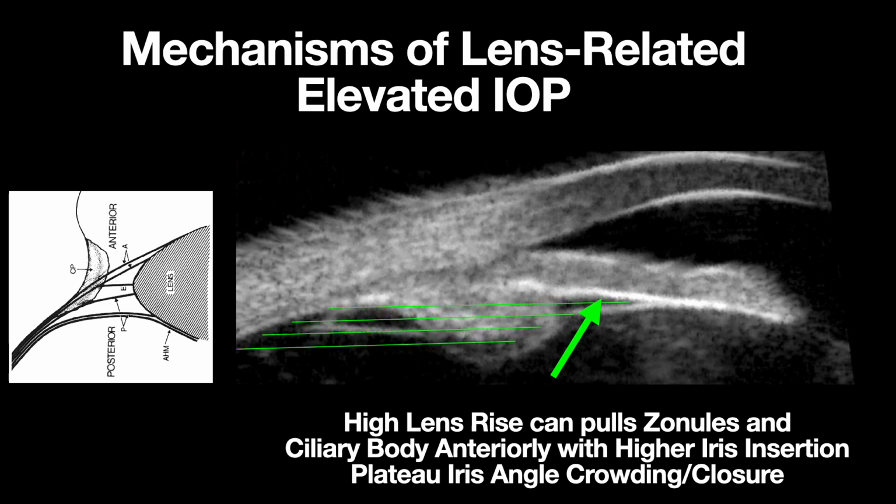And this can result again in another mechanism of angle closure. So we've spoken about pupil block, we've spoken about high lens rise, and we talked about plateau iris. Different ways imaging can help.